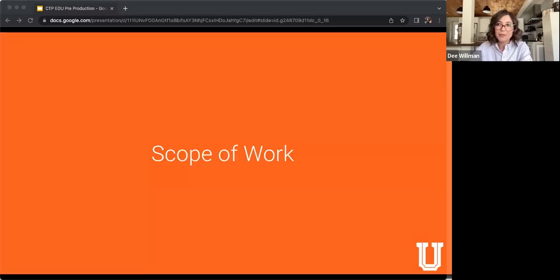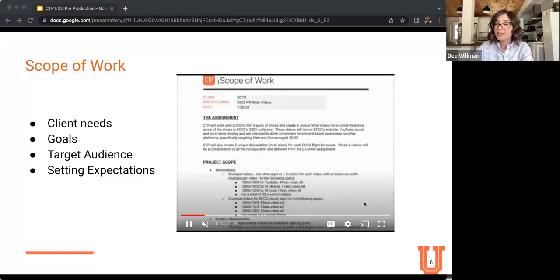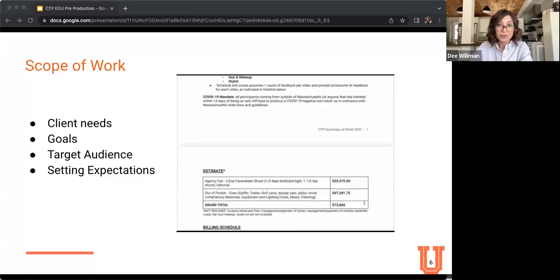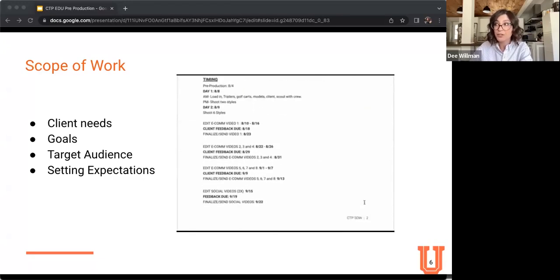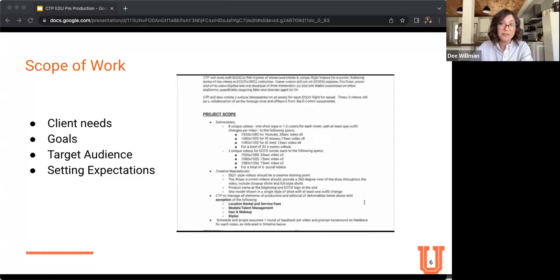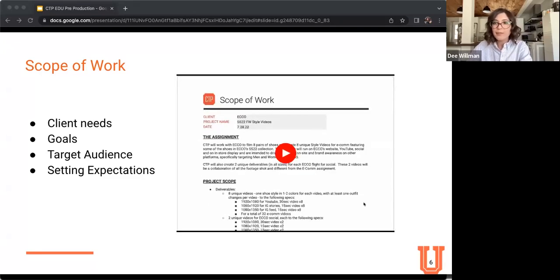So one of the initial steps in pre-production is always defining your project scope. Here I have an example of a statement of work that we have created with Echo Shoes. All projects start with setting that expectation via your scope of work. It involves thoroughly understanding the client's needs, the video goals, and your target audience. Then defining what is to be developed. For this instance, we defined 8 videos and deliverables and for how much. By having a clear understanding of these factors, we can align our creative vision and our strategy with our client's expectations, which leads to a more effective campaign.